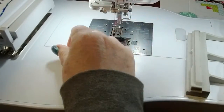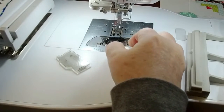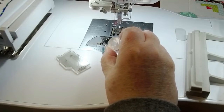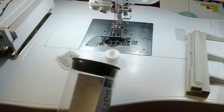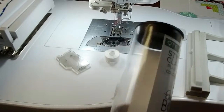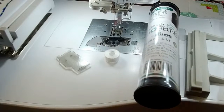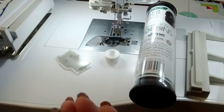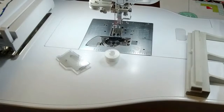So what does that do? Well, these are the bobbins I was using before. Now these are from my colored bobbins. I call them my cheater bobbins, and they are a different brand. So I was using those. I don't know why I was using those, whatever. I guess it was just handy. The ones that I always use are from Dime. So a quality bobbin is the solution for me this time.